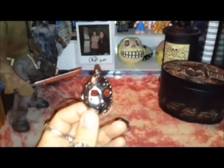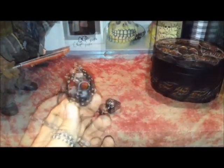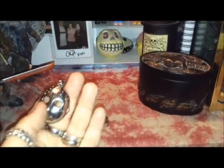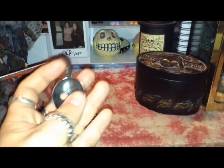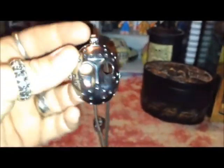The first items I want to show off are this Friday the 13th jewelry. I got these items off of Amazon a couple years back. These are all stainless steel and they're from overseas. You can see in there, it says Friday the 13th. And it's a real heavy duty pendant. I typically only wear this during Friday the 13th week.